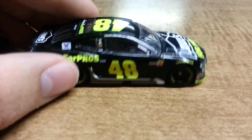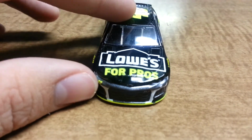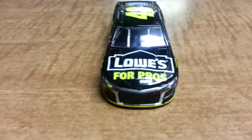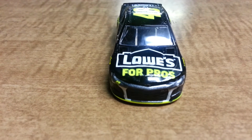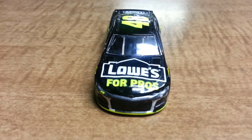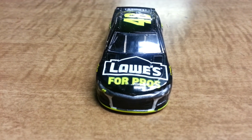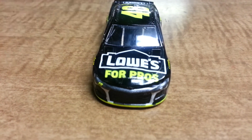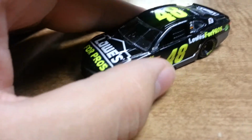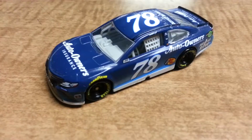There is the side view. I do like this one. It is mostly black. I'll give that to Hendrick Motorsports. This is probably my favorite out of all the Jimmy Johnson cars that have come out by Lionel Racing. But still, I still like the blue and white and gray Jimmy Johnson cars, but this one takes the cake. And it is in the Camaro ZL1 body. And yeah, this has been Jimmy Johnson's number 48 Lowe's for Pros car.